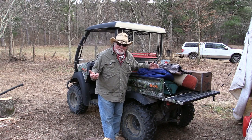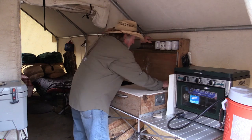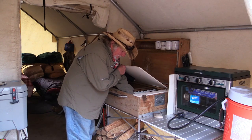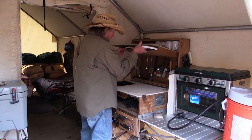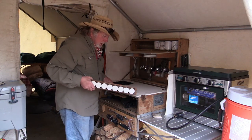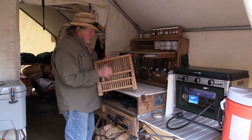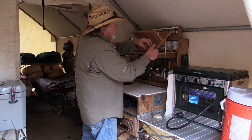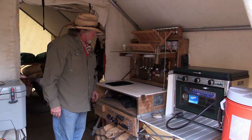Just like the big city airports, only without the big city. Kitchen in a suitcase. The Chuck Box. Dish rack. Little candle lamp. Alright. So we're in business.